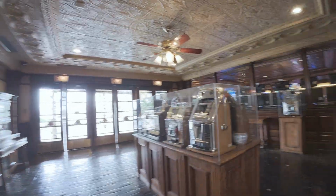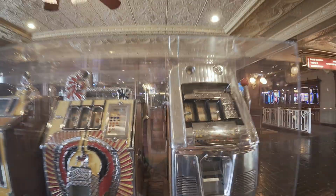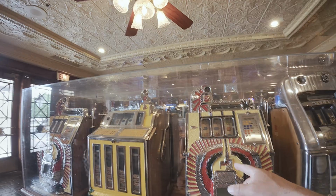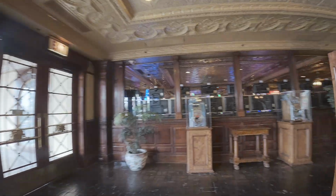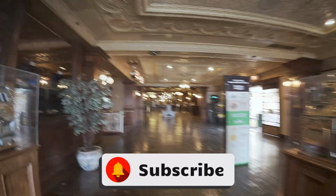That's pretty cool. And then they have all these really old school slot machines. They take quarters and tokens. I like this one. There's an episode of, I think it's the Twilight Zone, and they have a bunch of these in one of the episodes. So cool.